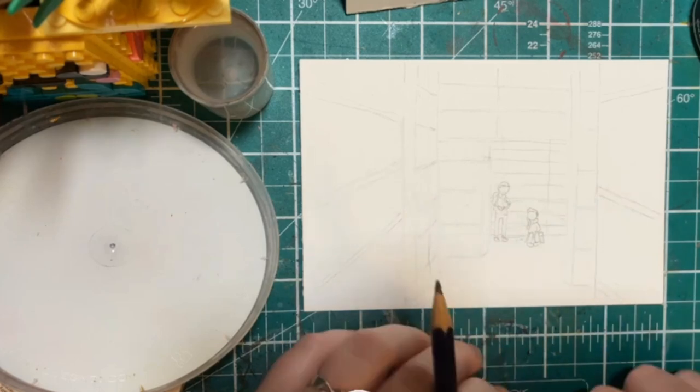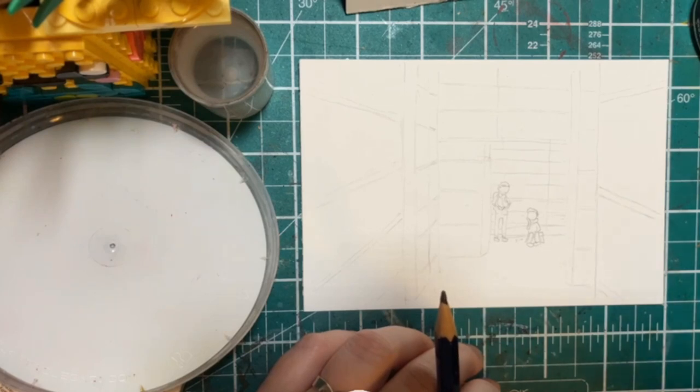Oh, how do you draw books? It's 45 minutes into stream and I haven't drawn a single book. Is this because I've been putting it off? It might be.